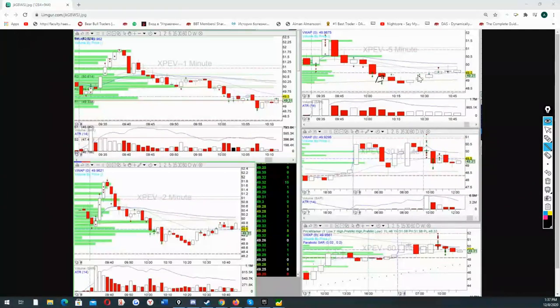And let's see what you did after that. You tried to take it to the long side. Now, this is a V reversal. All those positions, I wouldn't have taken them for one reason, not going against the 9 moving average on the 5-minute chart, because it could just simply continue.